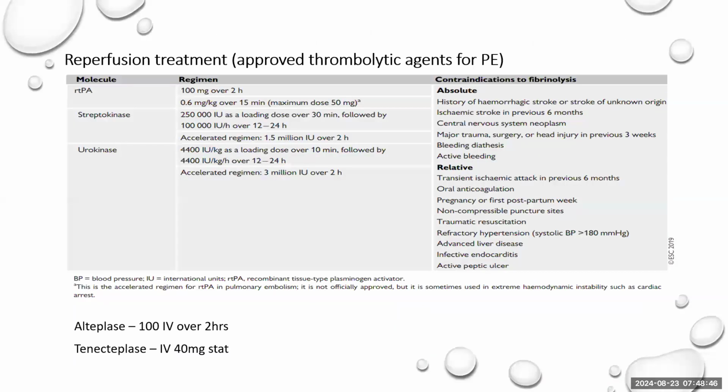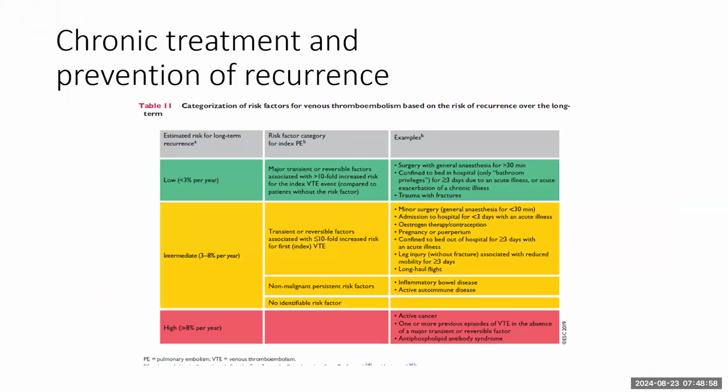So this is just trying to show the dose of the thrombolytic agent I want to use: recombinant tissue-type plasminogen activator at a dose of 100 milligrams over 2 hours for this patient. For chronic treatment, I'm trying to look for the risk of recurrence over a long-term period for my patient. My patient falls under the low risk, so I want to treat this patient for 3 months following the guideline.